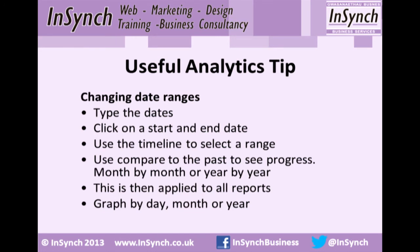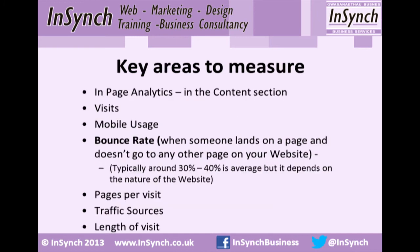I've put there another reference slide about changing the dates. I think it's something that people don't do very often. And this is just a slide showing the key areas to monitor.